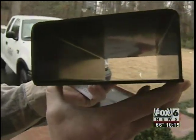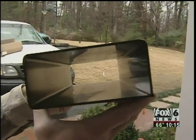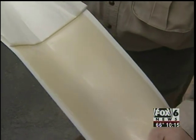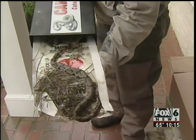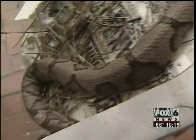If snakes have no way of backing out of something, when they go into it, they have to turn around. Once that snake touches the sticky insert, and the more they squirm, the more they're going to get caught in it. And it's curtains for the snake. Snakes only have two trains of thought, eat and hide. In our trap, what it does, it just resembles a place to hide. Snakes check in, but they don't check out.